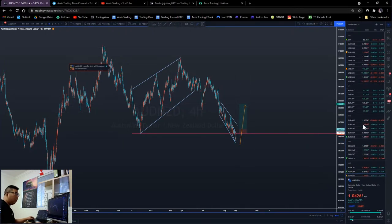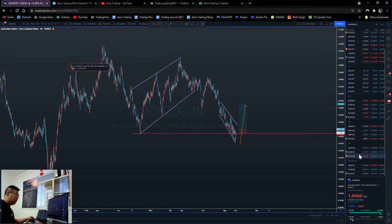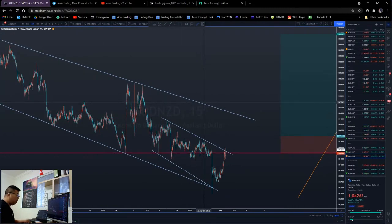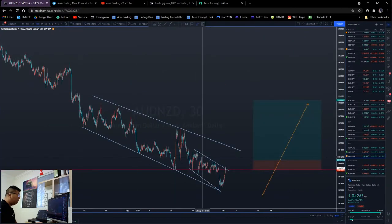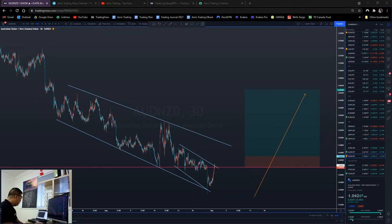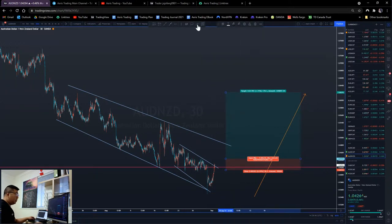You can see there are really no other watch lists on these pairs except Aussie Kiwi. I think Aussie Kiwi can shape up something. Again, it's all about filtering your trades. You don't need to trade every single pair. You just need to focus on a couple of the better-looking, better-shaped-up ones, and that's going to increase your probability of success. So that's Aussie Kiwi, something I'll be looking at for the next couple of days to see how this goes.